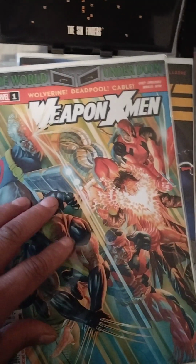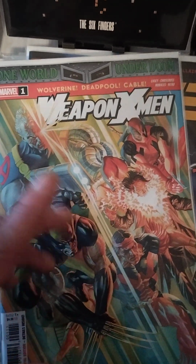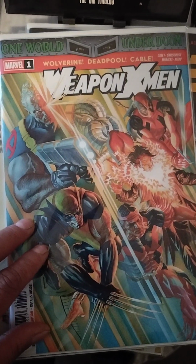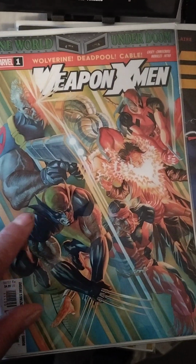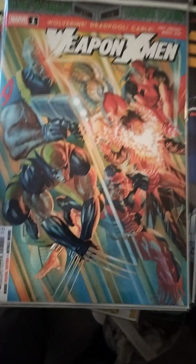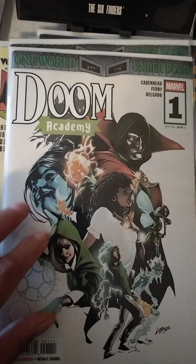Deadpool is a big part of the story between him and Wolverine, and yeah, I think they were just trying to ride on that trope about the movie and still trying to ride that wave. But this was okay. This was okay. This was pretty good too.